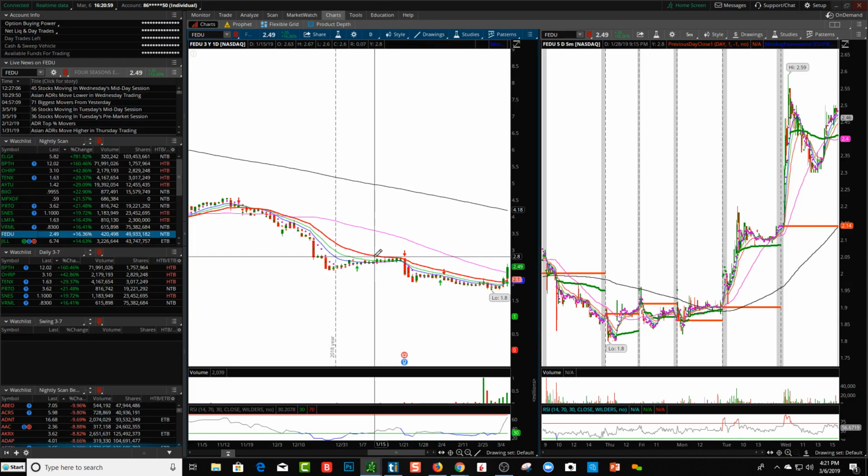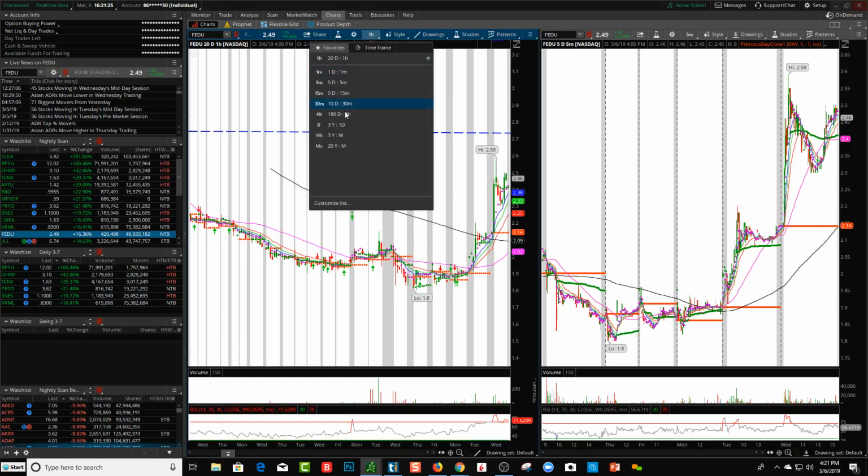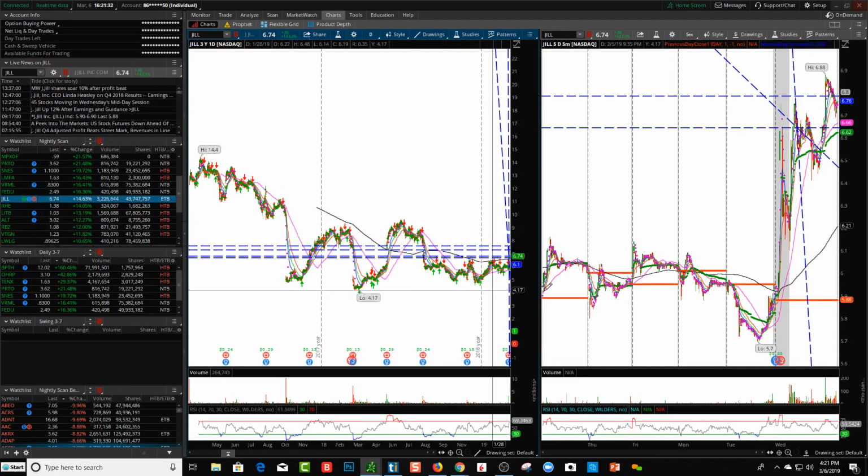Let's see here. This one may be doing a reversal. Got some resistance right around that 270s marker. Let's look at the hourly. Yeah, maybe kind of has a symmetrical triangle or a cup and handle-ish pattern here. Maybe. Might put it down for now. I'm going to probably weed these out at the end. Just want to see if there's anything worth looking at.